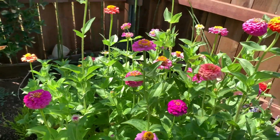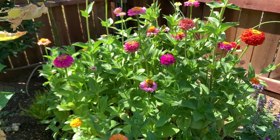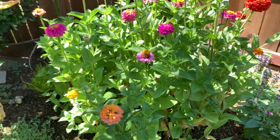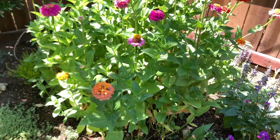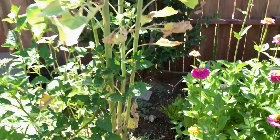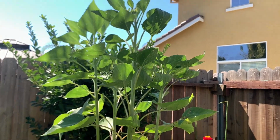which I just kind of threw seeds in here just randomly, mixed with some zinnias and some wildflowers. I just kind of threw them and saw what would grow, because it was just an empty space that wasn't being utilized, and so I wanted to use the space.